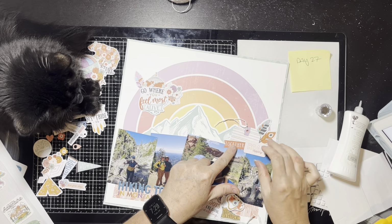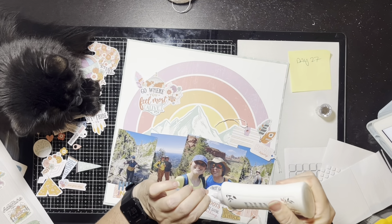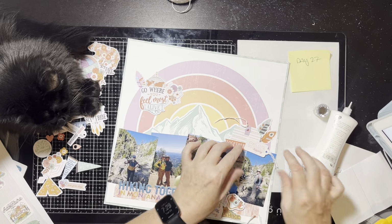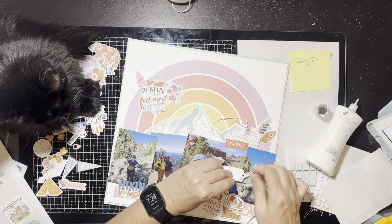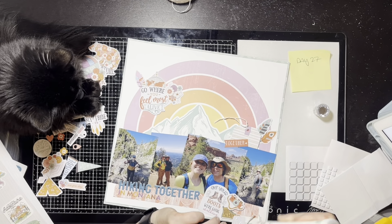I put a little bit of foam underneath the corner of the road tripping tag just because it was kind of hanging out over the pictures. But I glued down together with Nuvo drops, or Nuvo glue rather. I will actually end up, when I start picking up, because I'm feeling right now very disorganized.